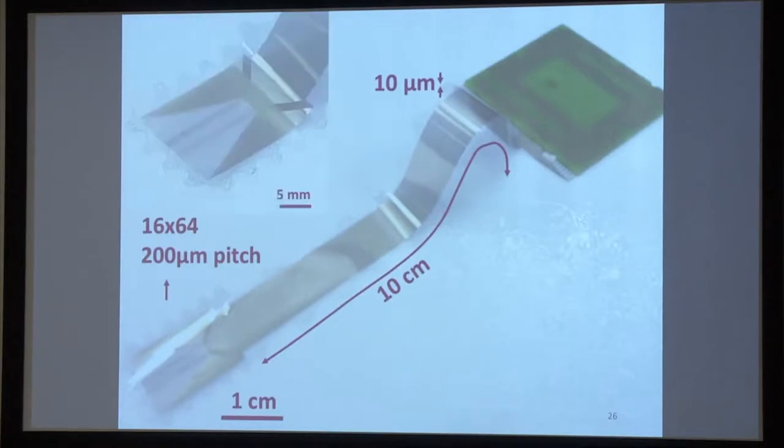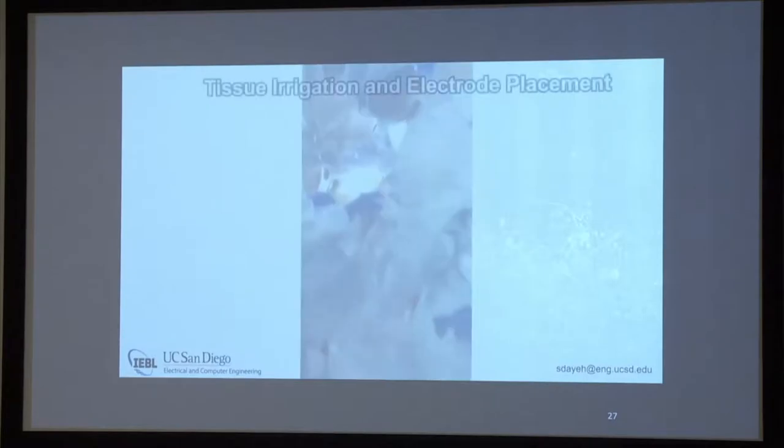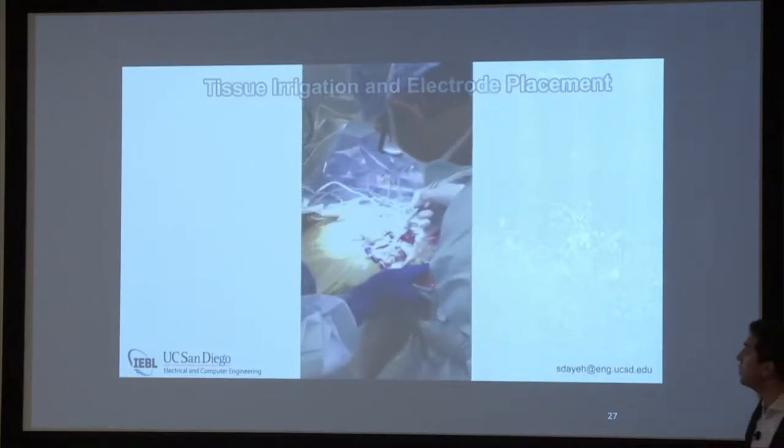Now we move to recordings with the 1024 arrays. These could be configured in tight pitch or in large coverage. We'll first start with the tight pitch. This is a 16 by 64 array. The video right here shows the placement at OHSU of these arrays on the cortical surface of a patient undergoing a tumor resection. Now the electrode is transparent.